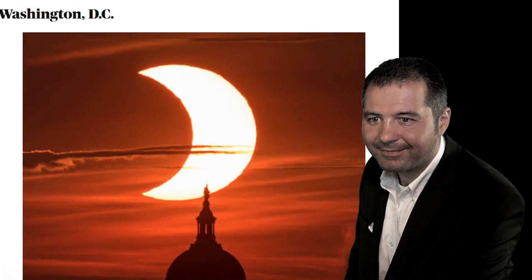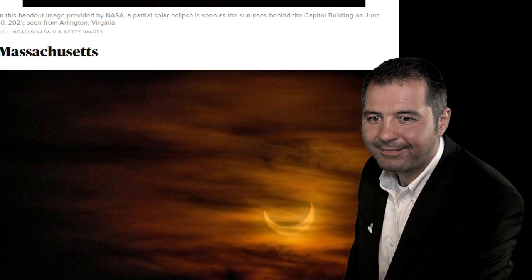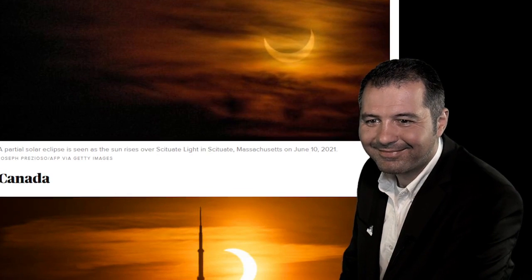This Washington, D.C. photo is by Bill Ingalls. He does a lot of photos for NASA. This one just looks beautiful. What an incredible photo. And then here, an almost perfect UTA Planetarium logo from Massachusetts. The farther north you get, the better your photos. So of course, when you get to Toronto, you get a really good view.